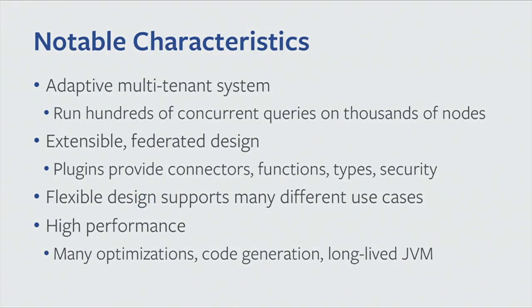So, talking about what makes Presto interesting. We started Presto from the beginning to be a multi-tenant system. We needed to be able to run hundreds of concurrent queries on a single cluster, and we needed to do that without the overhead of spinning up containers or JVMs for every single query. That also gives us a number of latency and performance advantages. The system has to be adaptive because when you're running hundreds of queries at a time, you can't tune the system for the different workloads or tune the queries for the system. It just has to be able to deal with whatever you throw at it.